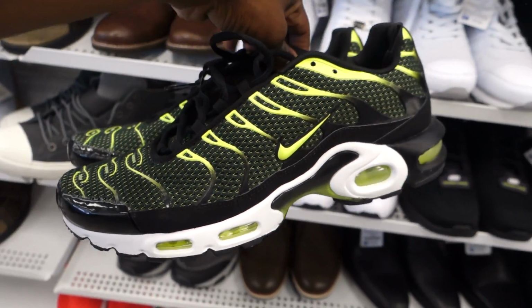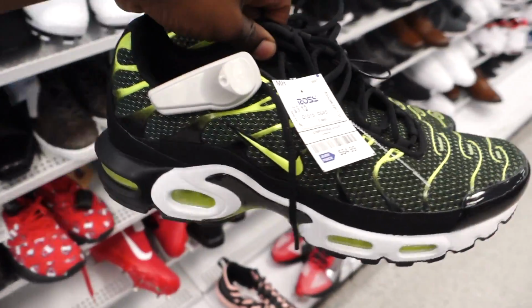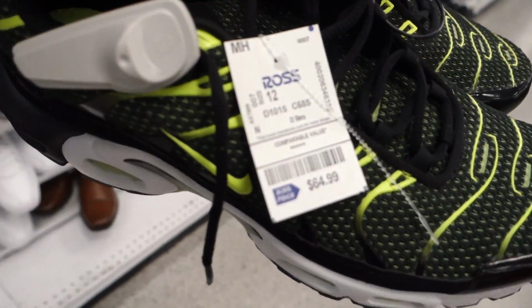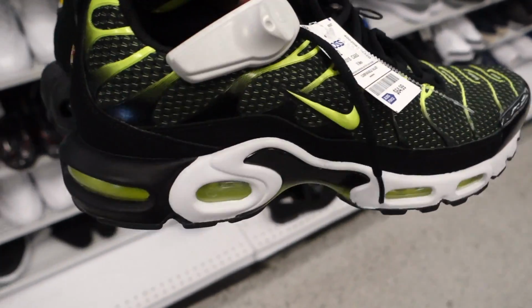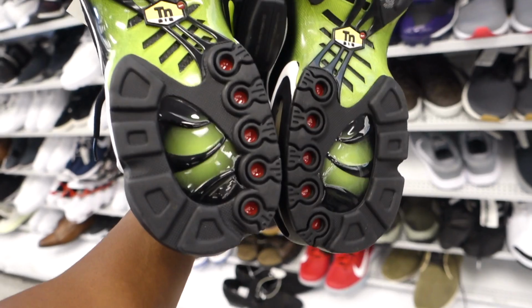And here was a pair of Air Max Pluses in that black and vault colorway, and this was in a size 12 for only 65 bucks. So definitely going to be taking a chance on these, and hopefully they do sell fast, because I really do love picking up Air Max Pluses when I can find them.